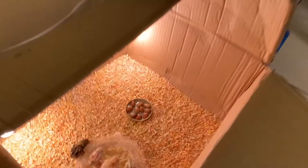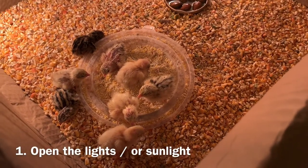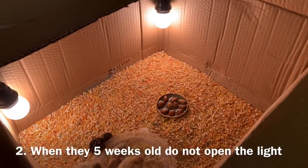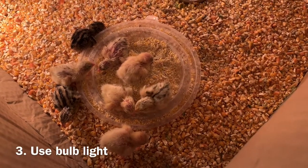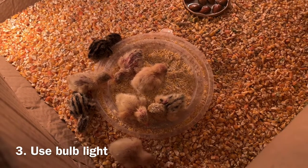Look guys, they're sleeping, so cute. But some of them are sleeping, some of them not. And by the way guys, when they're sleeping, turn on the lights for them because they will get vitamin D. But when they grow bigger, do not turn on the light for them. And bulb light is nicer for them than sunlight. So you can use bulb light, it's more efficient for them.